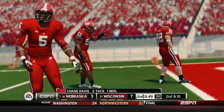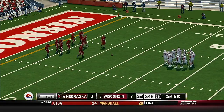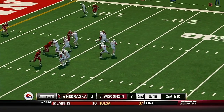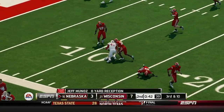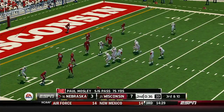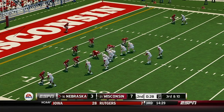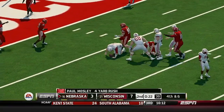Zipped it out, and that was almost picked off. You never know what will happen when the ball ricochets like that. Good effort by the defender. From the 12-yard line, it's second down. Here's the throw. I don't think he got anything on that. That brings us third and 10. He's going to try and scramble. And they make the stop around the 8-yard line.